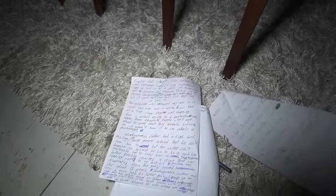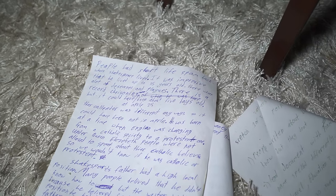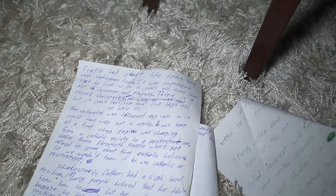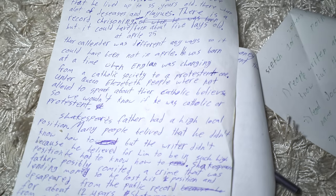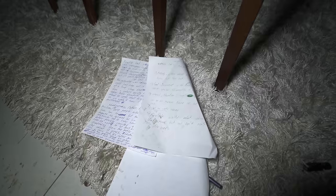Look at that. Look at this dining room. And what is all of this down here? What does this say? Hold on. Now what does this say? People had short lifespan back where Shakespeare lived. It was impressive that he lived up to 35 years old. Really? Shakespeare was only 35 years old when he died? There were a lot of diseases, plagues. Wow. Okay. This is actually kind of cool to read something like this. This is definitely by a little kid that wrote this. You could tell by the handwriting. Actually, he's got better handwriting than I do, I promise you. What is this? Yeah, this had to be like a homework project or something.